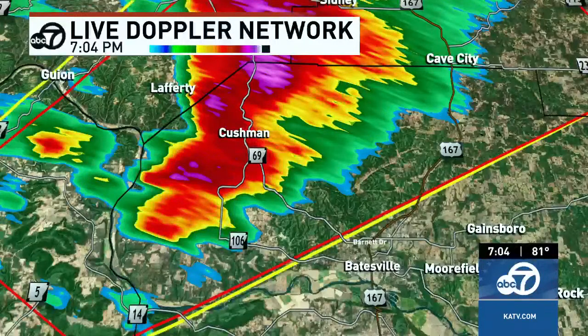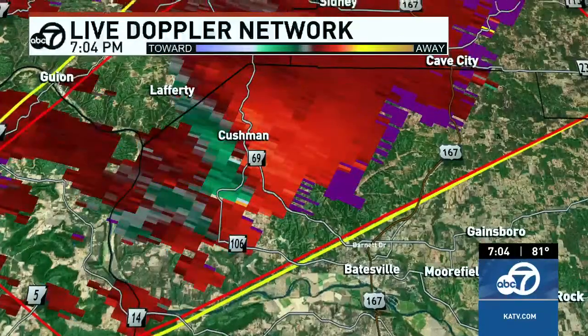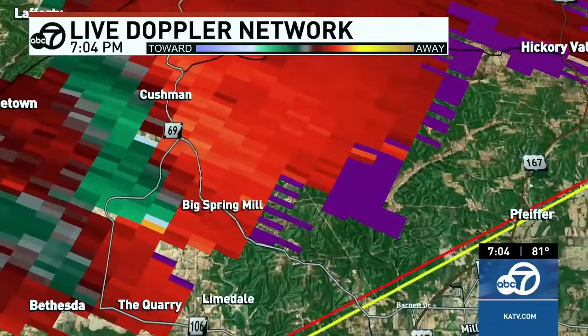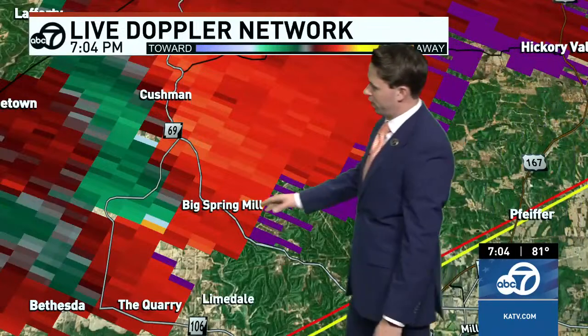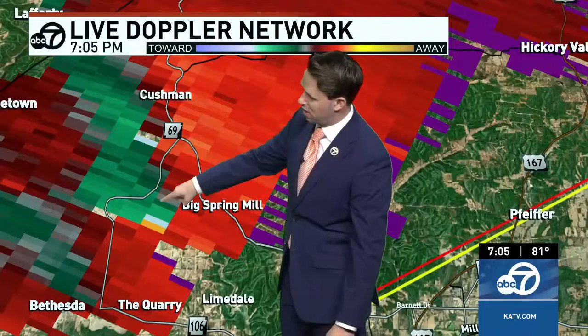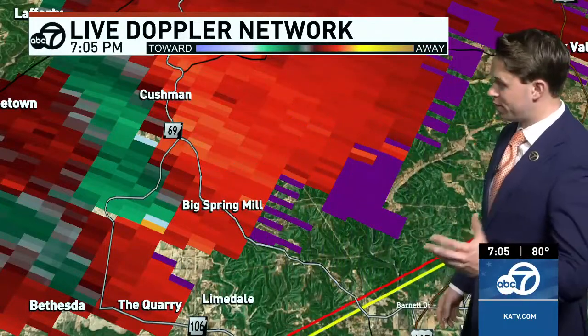So, with all that information that we are gathering from chasers that are in the field, we want you to be in your tornado safe spot. If you're in Cushman, it doesn't take much to get a tornado along the warm front, and we may have that. Coming up on Big Spring Mill, Cushman, right along Highway 69. This is going to be moving northeast eventually towards Cave City, but this is where we're looking this time. Very close to the tornado path that we had just a few weeks ago.